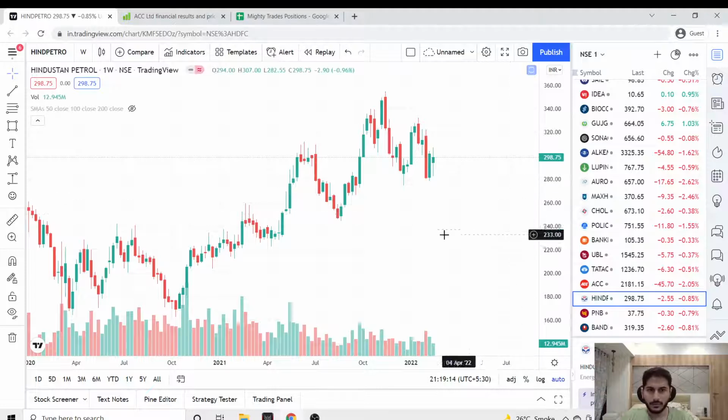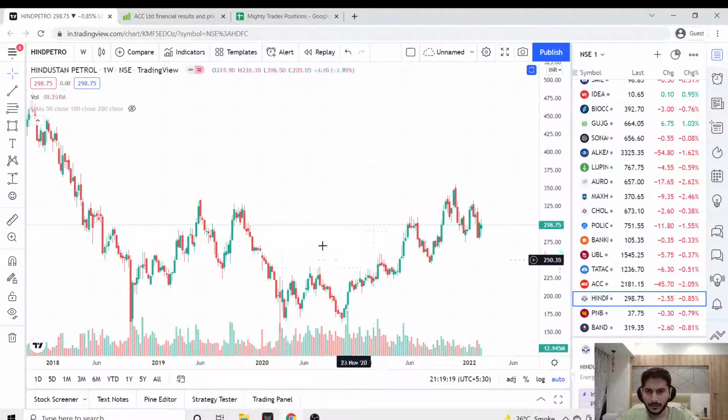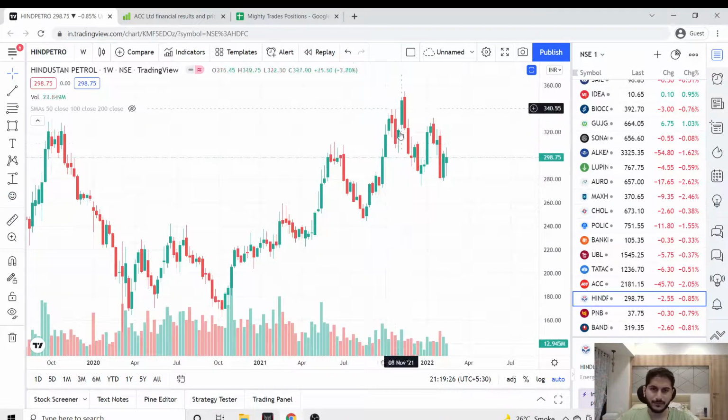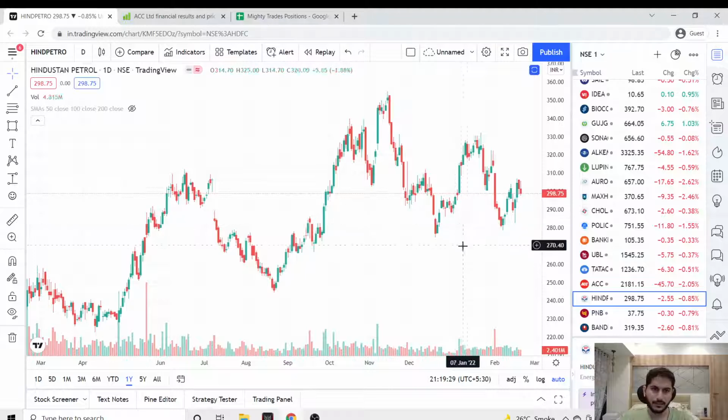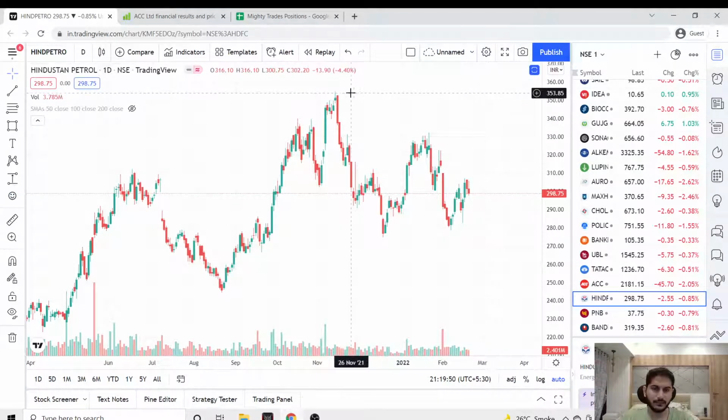Moving on to Hind Petrol. Nothing really happening here. It's been consolidating since 2018 in this price zone. I wouldn't say it's really bullish right now. It's in fact in a little bit of a downtrend, because if you see the highs are lower and lower. The low has surprisingly been the same. It could potentially be a double bottom right now. See, this bottom and this bottom are pretty much at the same level. So it could potentially be a double bottom, and the price might go and test this level again of 354.